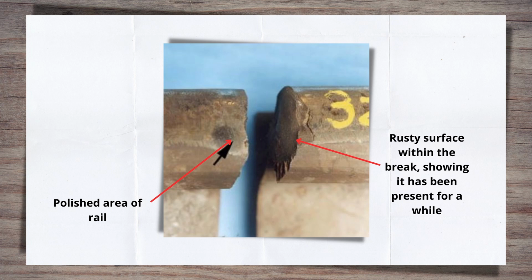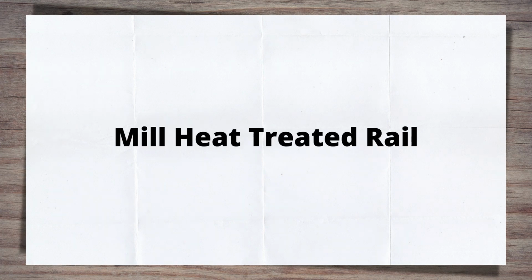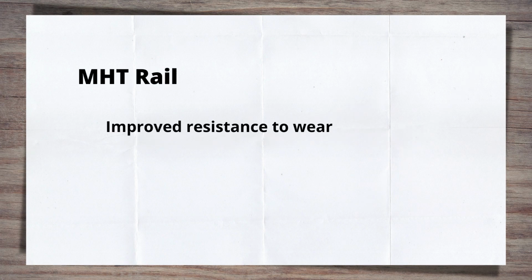Even after extensive testing on site and laboratory work, it could not be identified which part of the rail was the first to fracture. Lab tests for hardness, tensile strength and chemical composition indicated that the rail complied with the existing standards for Mill Hill treated rail, the type of rail at site. MHT rail was a rail type developed for improved resistance to wear.